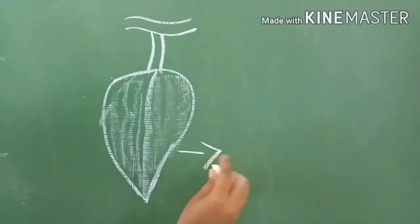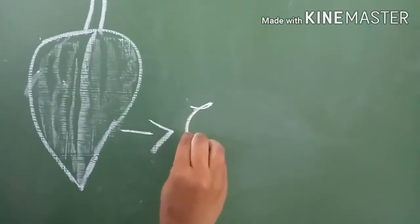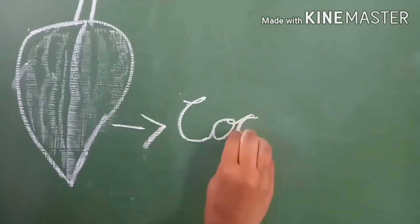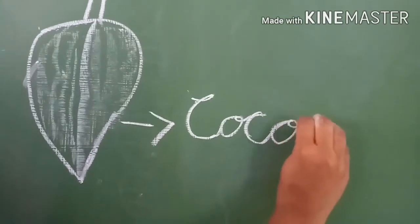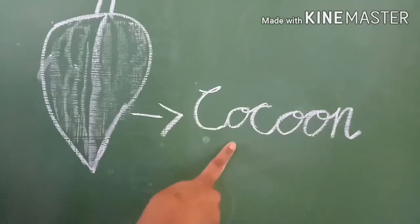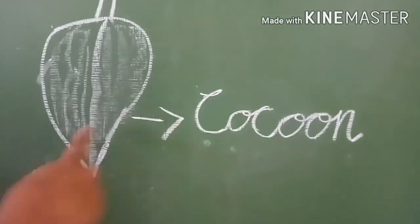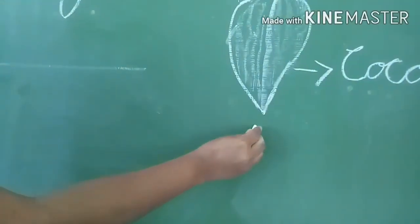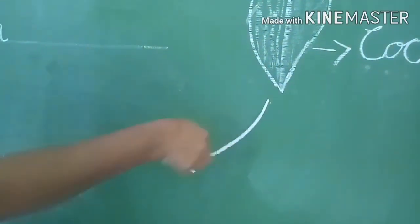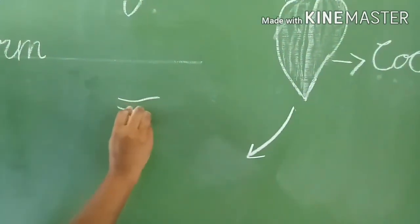What is the spelling for cocoon, children? C in capital, O, C, O, O, N, cocoon. C, O, C, O, O, N, cocoon. What picture is this, children? Cocoon. So now we have to draw an arrow mark again. Right, children? So here we are going to draw a cocoon again.